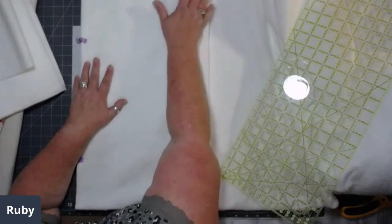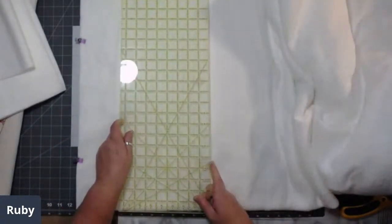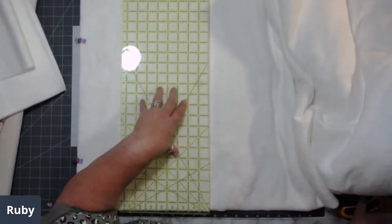And I'm just going to line all these up. Cut through it much easier than me.